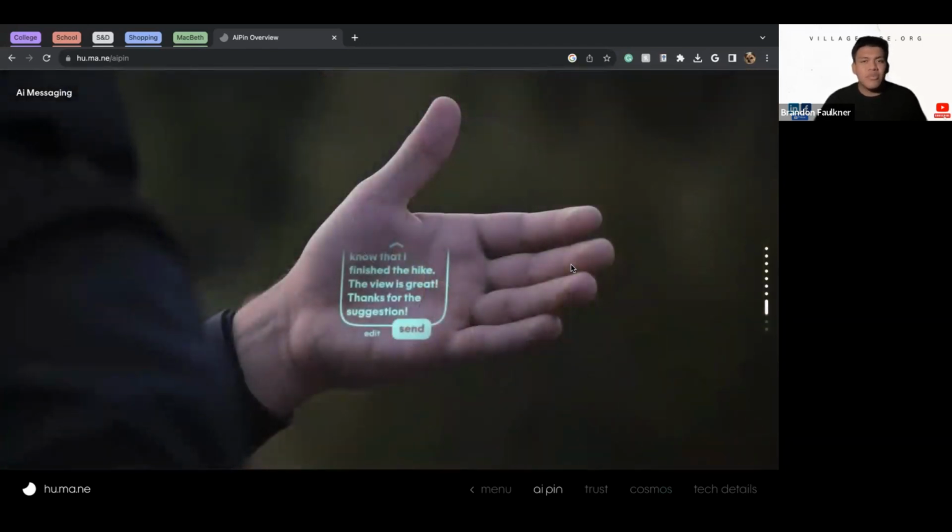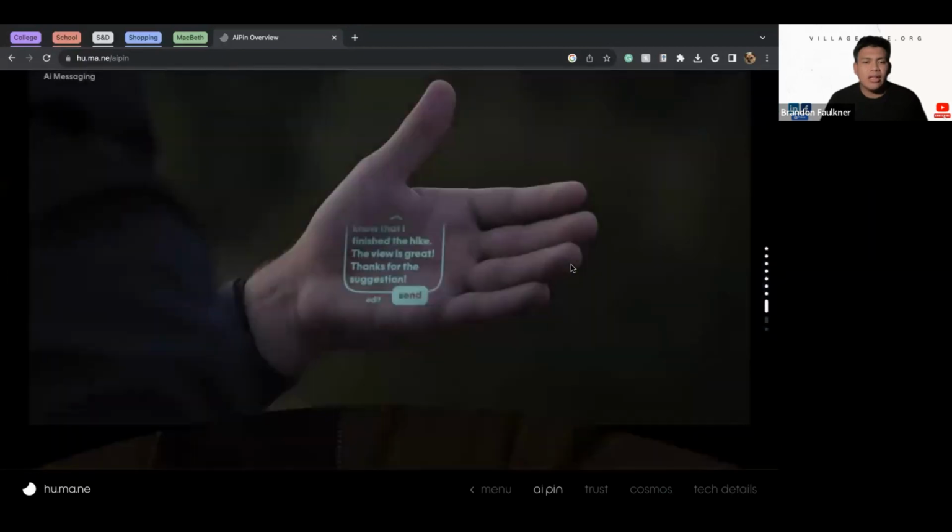So it'll also give you a preview. If you want to preview the text message that you have just dictated into the device, you can open your hand once more and you can get a look at the text message that you are about to send, and then you can send it manually through that feature with the AI laser.